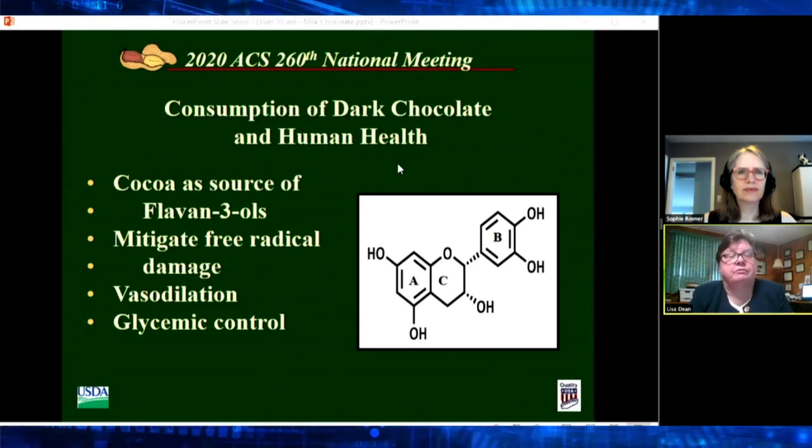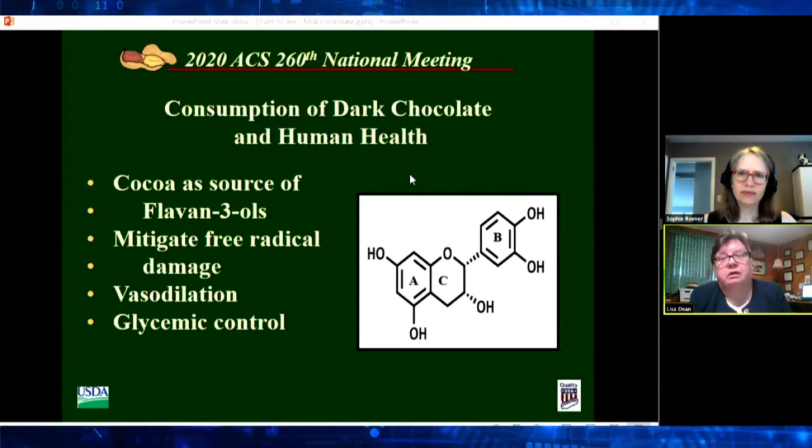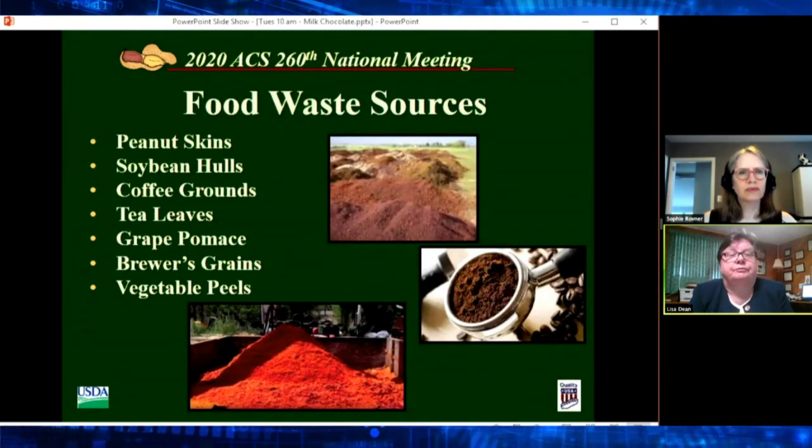So consumption of dark chocolate with these compounds intact is proven to have an effect on lowering blood pressure. And they also play a role in glycemic control, in reducing your glycemic response to eating foods. So in the next slide, there's a number of food waste materials that also contain these compounds. Peanut skins is what we focused on.